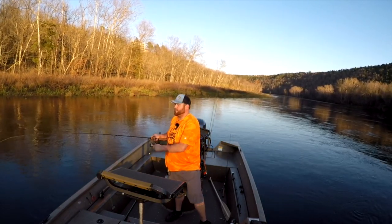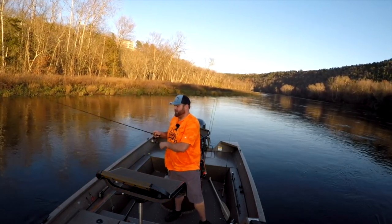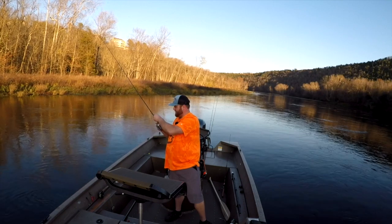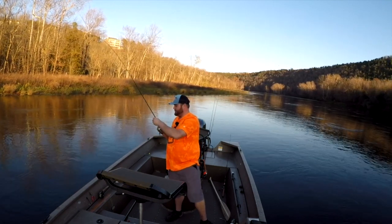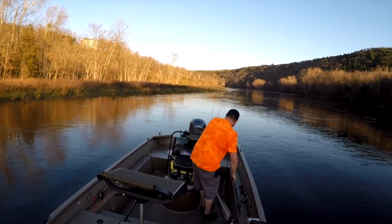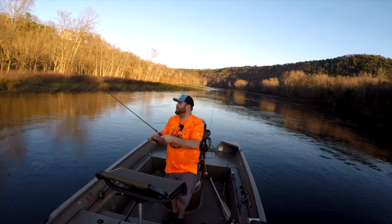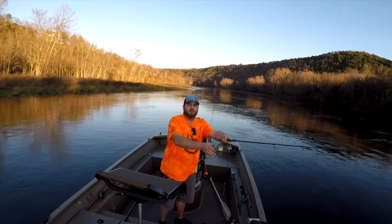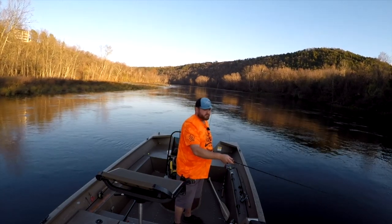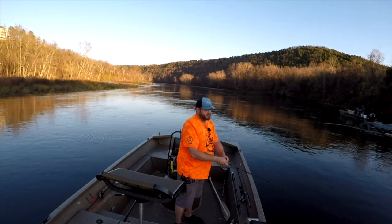Before I run out of room, I want to try out this other color. It's one of the signature series, the Plum Stupid, and I just want to see if the color itself makes a difference, maybe a darker silhouette. This one's got a lot of light in it. If just a darker silhouette is what they're looking for. Both the same model of jerkbait, both a 606.